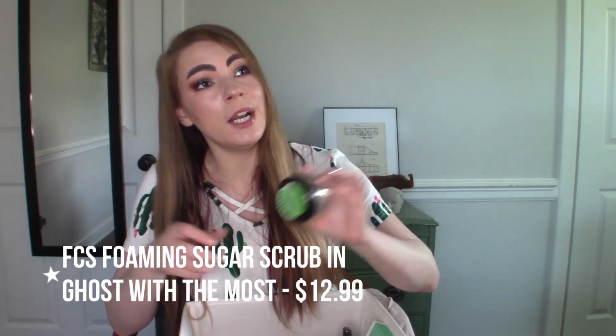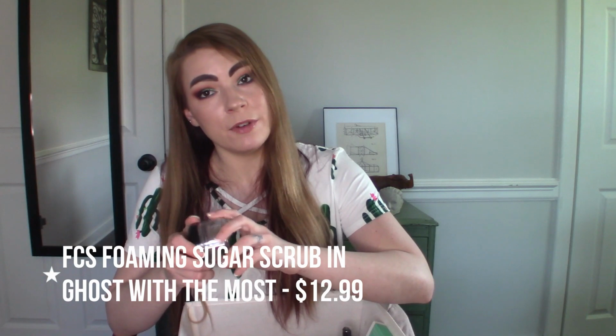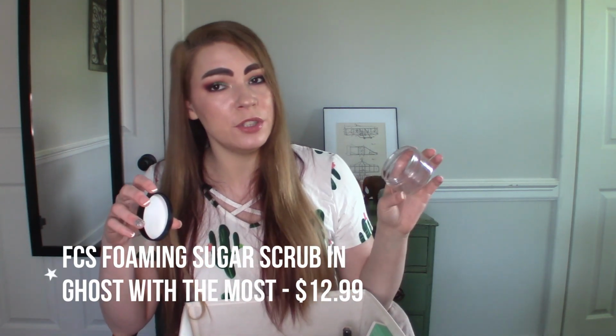Okay, the last body scrub that I have is the dreaded patchouli one. Again, this came in a get what you get bag from Fortune Cookie Soap. This was from their Beetlejuice line. It was Ghost with the Most. It was patchouli. It was bad. I don't know why I torture myself and smell it every time.